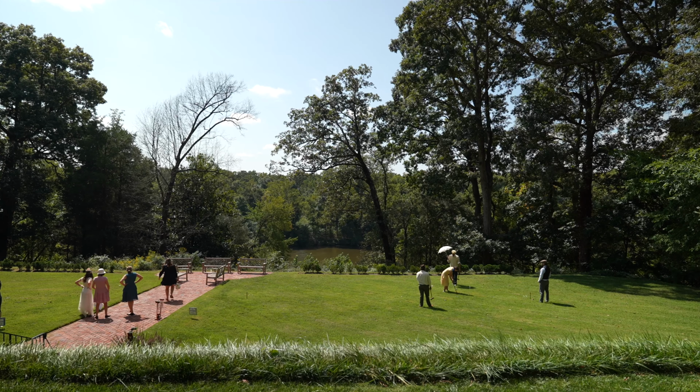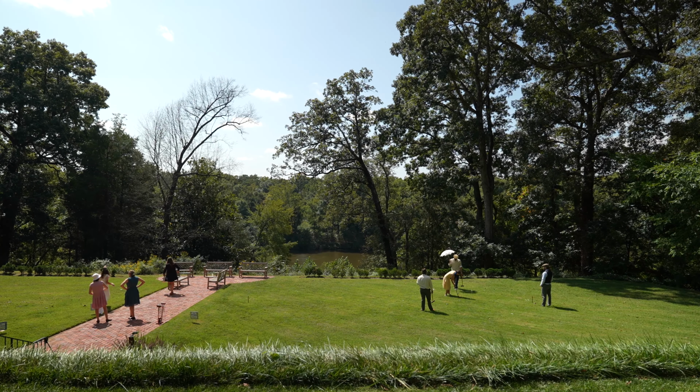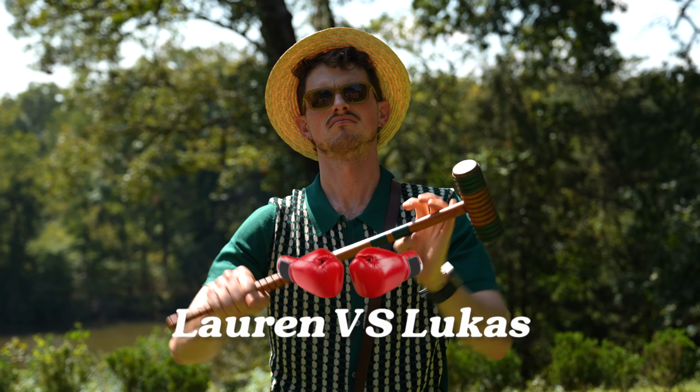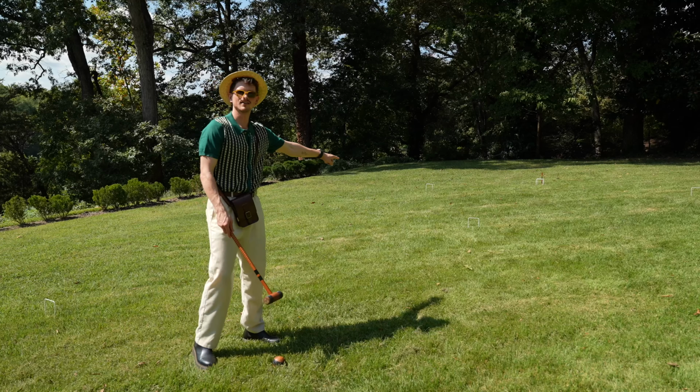We have now made it down to the river area, and we're gonna play croquet. We saw people playing it, looked too fun, so now we're gonna do it. And the river is literally right behind me. I don't know if you can see it, and there's a plane above me, so if it's a little loud, that's why. But yeah, Lauren versus Lukas again. Let's see who wins croquet.